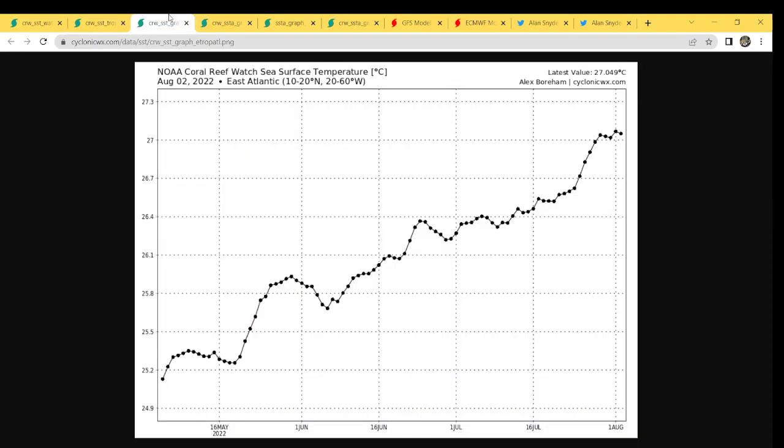All right, so now we're going to take a look at the Coral Reef Watch sea surface temperatures. These are the actual sea surface temperatures right now in the East Atlantic, which probably includes Western MDR, Central MDR, Eastern MDR, and the overall average of the sea surface temperatures in those areas is 27.049 degrees. So we're up above that magical line for tropical development if we were able to get the dry air situated, which there are some hints could be changing in the next 2 or so weeks. We're just going to have to see what happens with that.